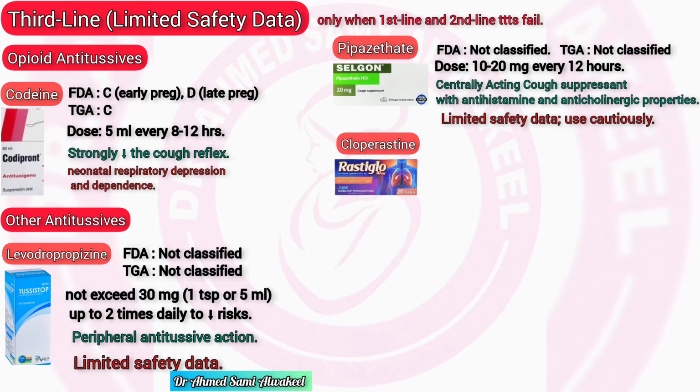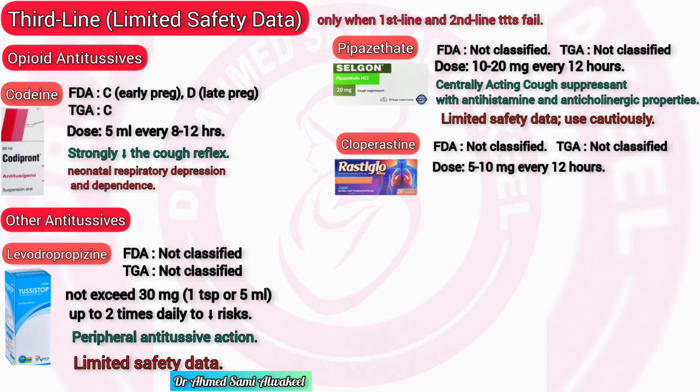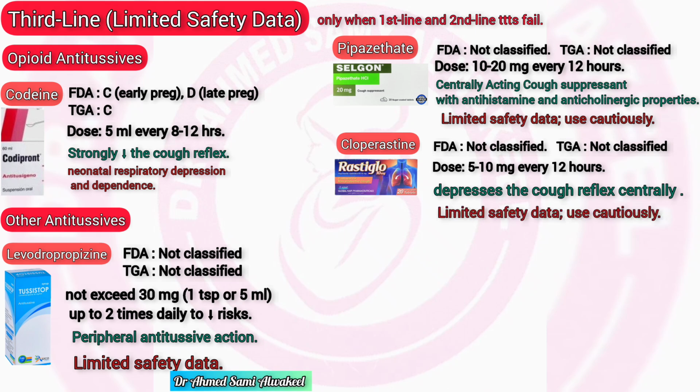Clopirastine. Rastiglo 10 mg. FDA category, not classified. Dose: 5 to 10 mg every 12 hours. Mode of action: depresses the cough reflex centrally. Evidence: limited safety data, use cautiously.